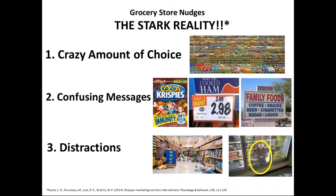So I have three children. When we go to the grocery store, I can tell you that these pictures accurately represent the grocery store experience at one time: the kid inside of the frozen food freezer there, and then kids actually eating the food while they're in the grocery store.